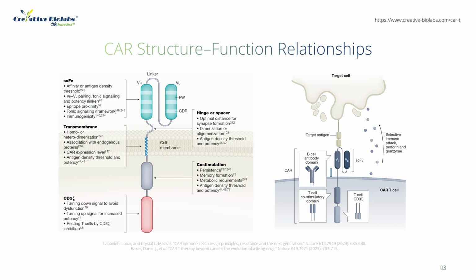Small modifications in CAR structure can have profound effects on CAR T cell function, including modulation of the antigen density threshold for activation, persistence, potency, tonic signaling, CAR expression level, and the propensity for dimerization.